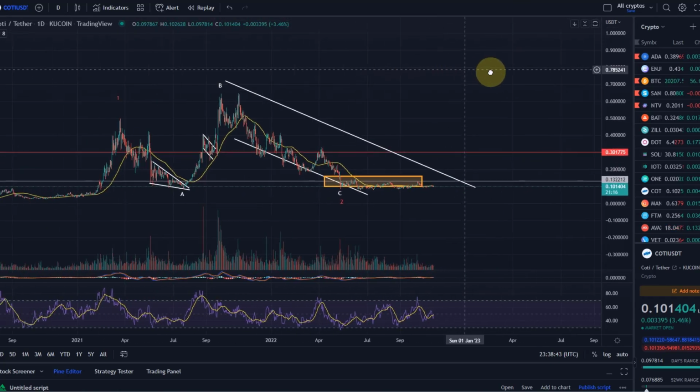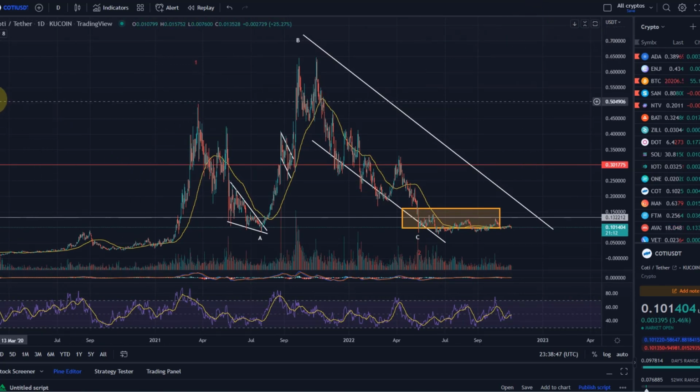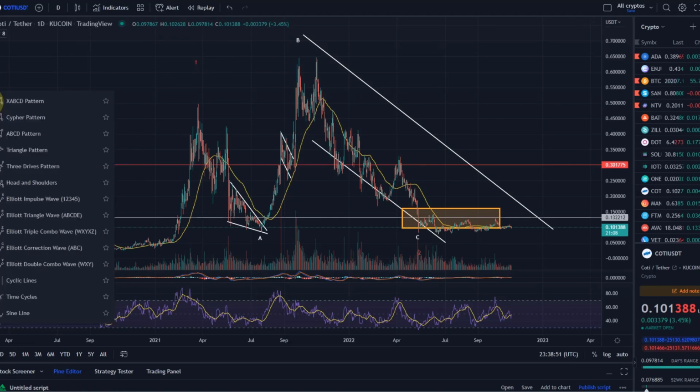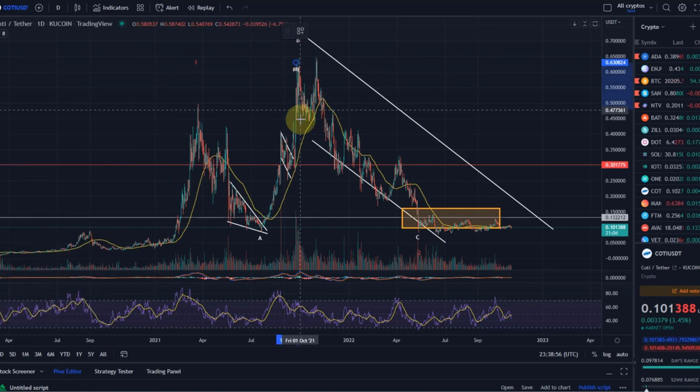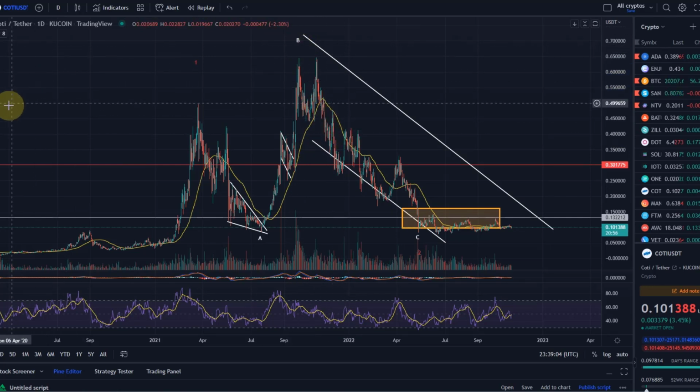So now that we have looked at that, let's actually take a look at the sub wave count here. So my view of this chart is that we had here a wave A down after this wave B top. No, sorry, not a wave 1 down. No, this was already a wave B top.